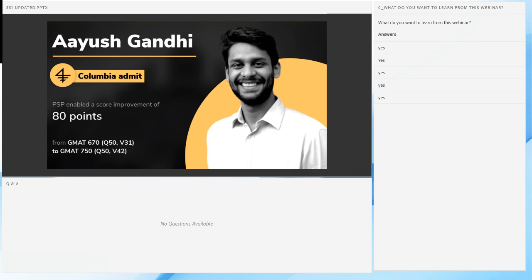Ayush is a slightly different student. Ayush went from a 670 to a 750. In fact, he was waitlisted by Columbia because of his GMAT score. Columbia told him that, hey, we love your candidacy, we just don't like your GMAT score. So he attempted the GMAT twice, couldn't improve. That's when he came to us and said, I need some help in verbal.